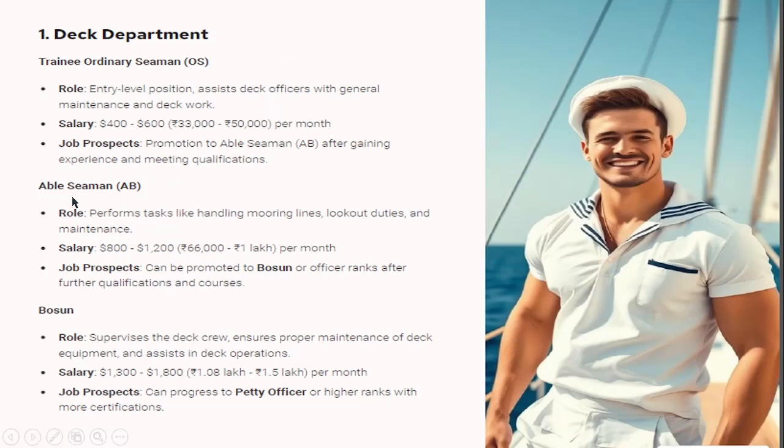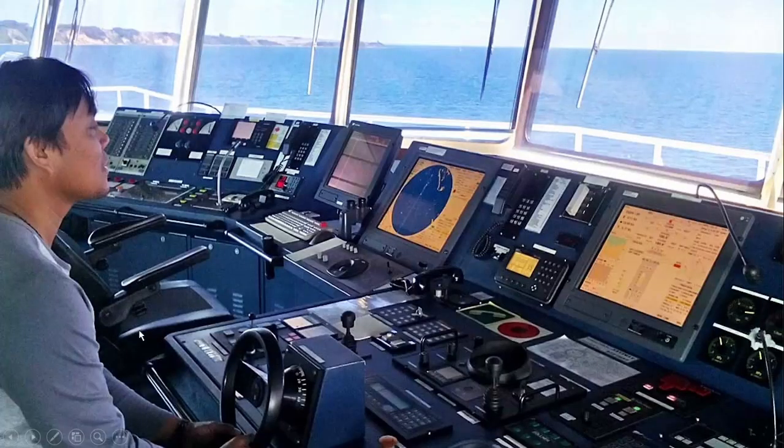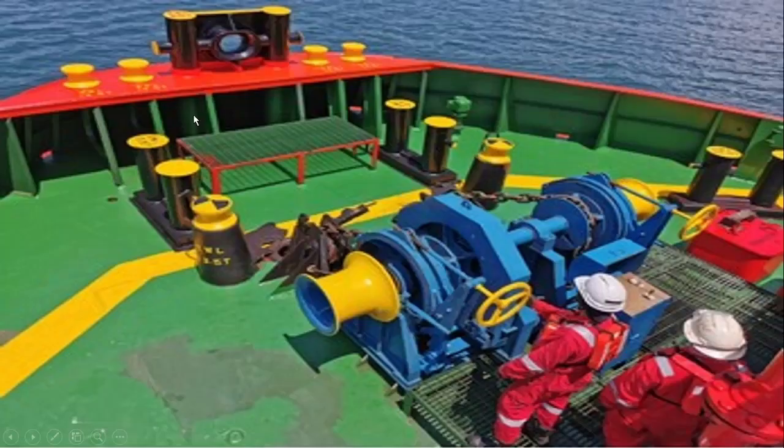When you become an able body seaman, you will perform the mooring operation, you will perform the lookout duty, you will have a navigation duty, and you will also be doing the maintenance. You will be helping the captain and the officers during the maneuvering operation as a helmsman. Basically you will be helping them to navigate the ship by taking the steering control manually in a closed constant channel. After that, when the ship is alongside, you will be helping them, along with the officer, in taking the ship alongside with the mooring operation.